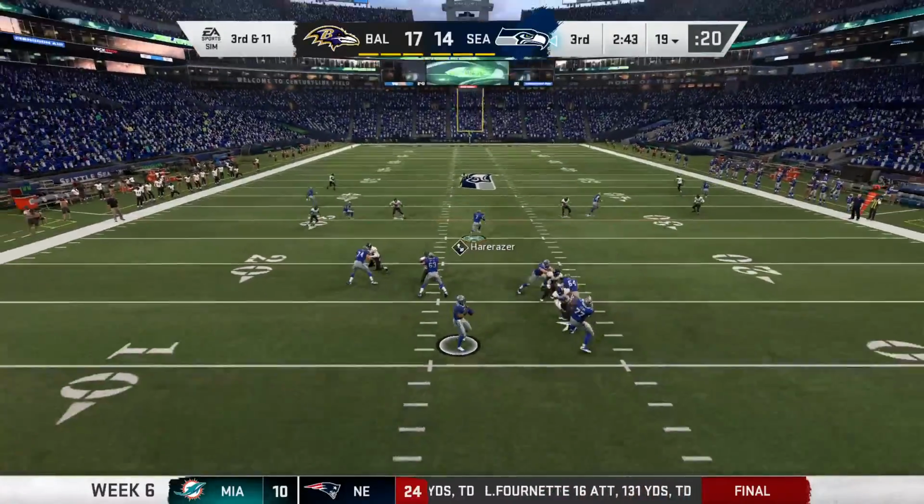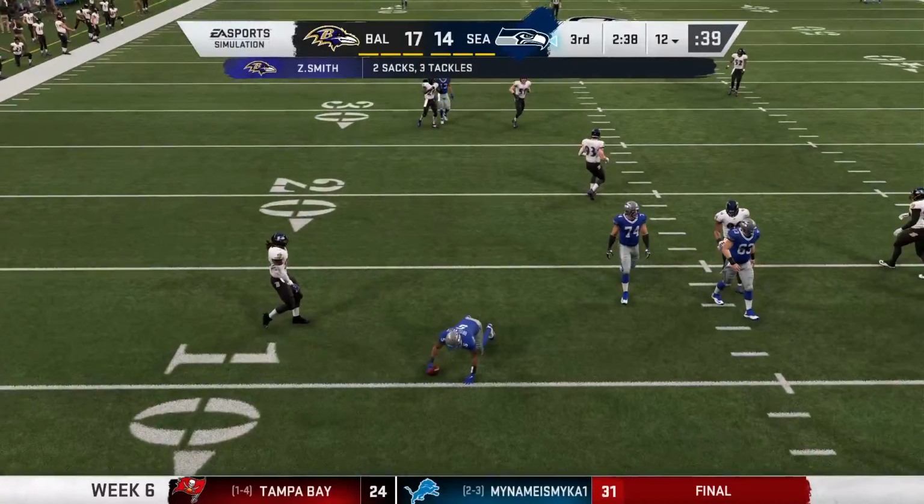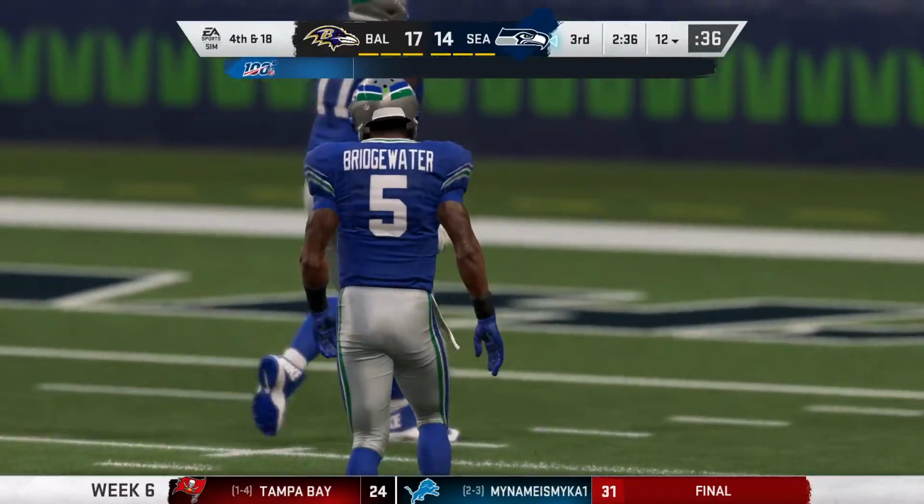Play action now. Bridgewater. Hit from behind, and he's going to be driven down. Zadarius Smith able to record.